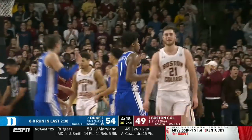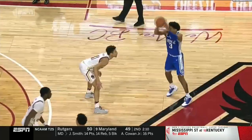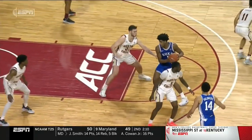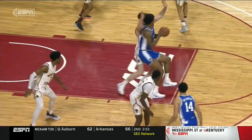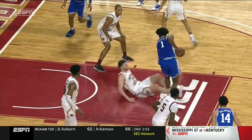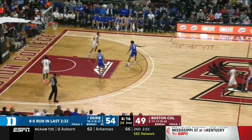They called the travel on Carey before. I'll tell you what. First, do you like that call? You know, kind of, but I don't know. You know, I look at this. I think it's a foul. Right away, I think this is a foul. He spins into the defender. He displaces the defender. I think it's a foul. The offensive foul. I think it's an offensive foul, absolutely.